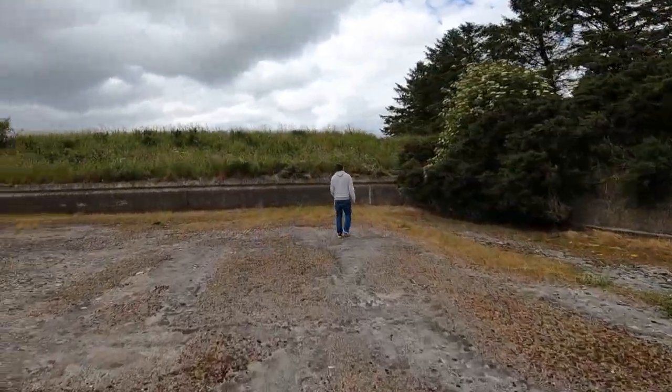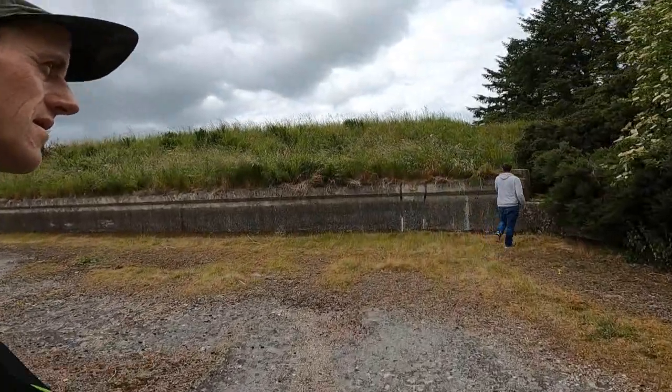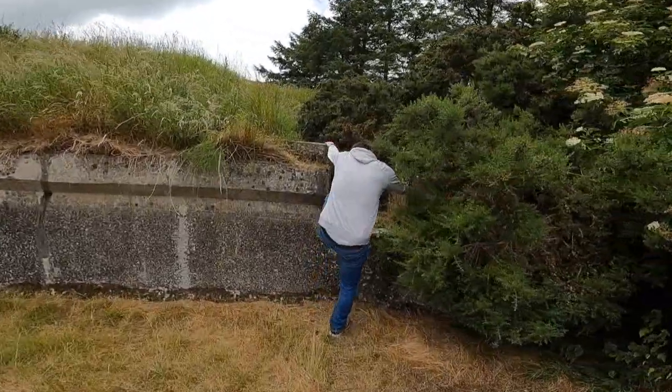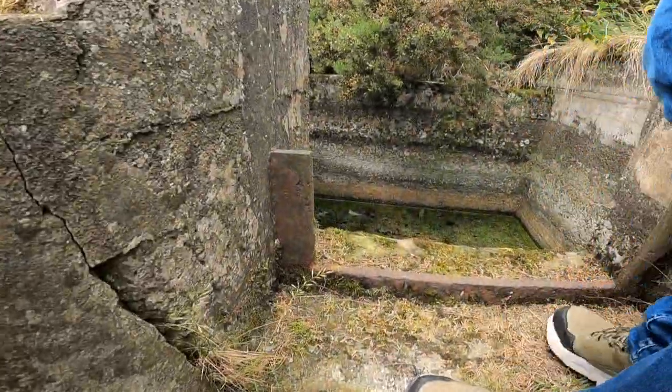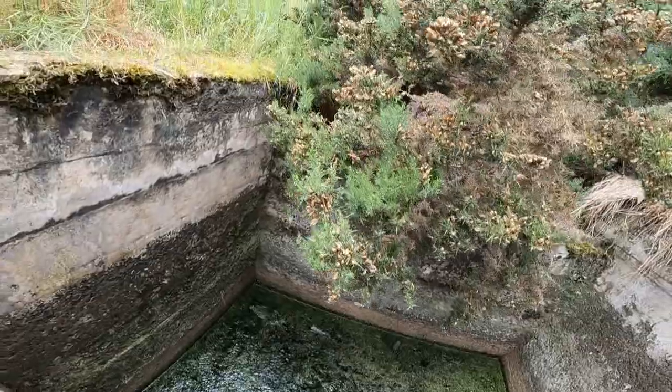Oh, aye, what is this? Do you think this has been one of the places where the water flowed into the waterworks? Oh wow, folks, we've found something cool here. There's a deep hole. Did I hear water running? There's water. Whoa. I never heard water running, but now wait. I'm getting right up here, folks.